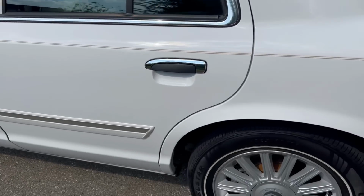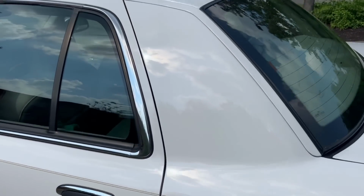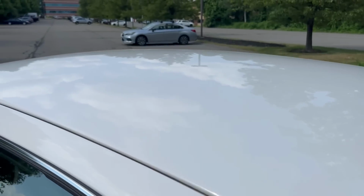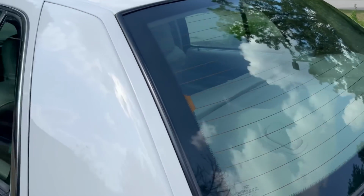Well, like I said, this is an air ride car, so she levels out. She's got self-leveling suspension. Beautiful paint throughout this whole car. And again, definitely a garage car.